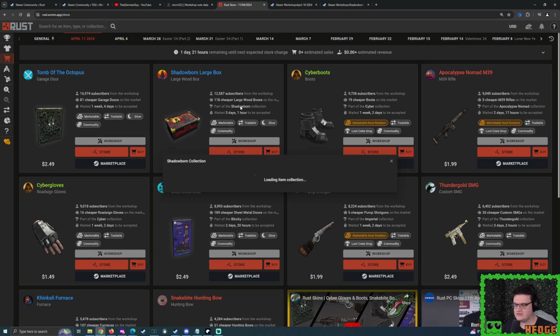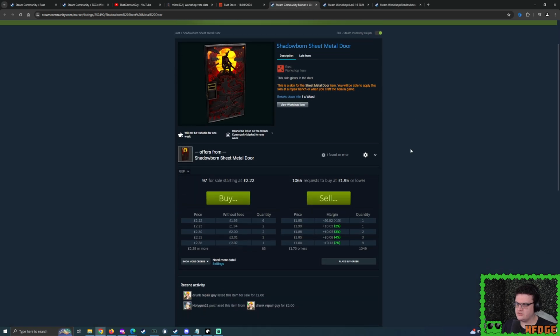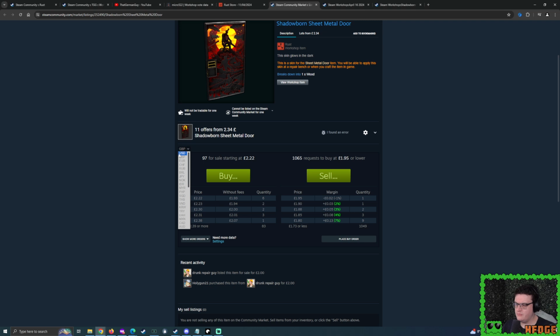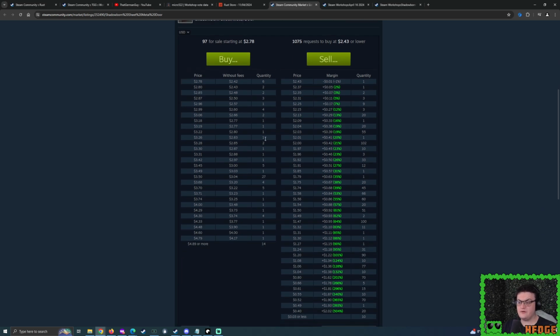So, yeah, now we have to discuss the nice potential positive impact on the Shadowborn collection, because as of now we have 3 deployable skins. You might notice the Shadowborn Sheep in the Door is slightly below its Rust store price. Don't forget, always double check. Look on the Steam market and see how many listings are below its Rust price, and from what I can see there, it's about 10. It is about 10, but it's still very thin, all right? Still very thin.